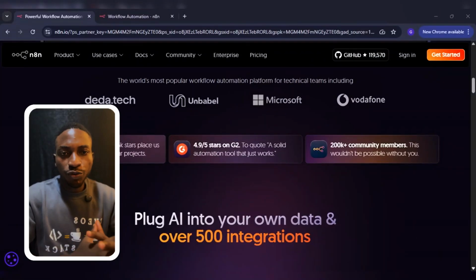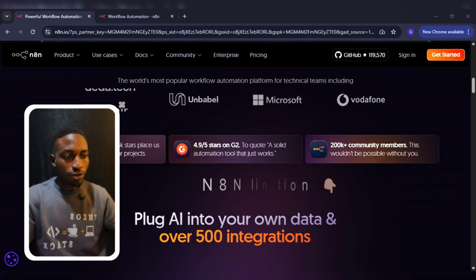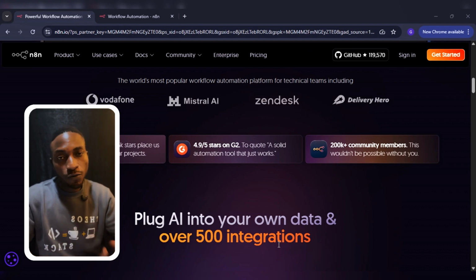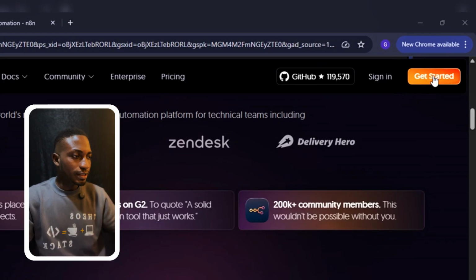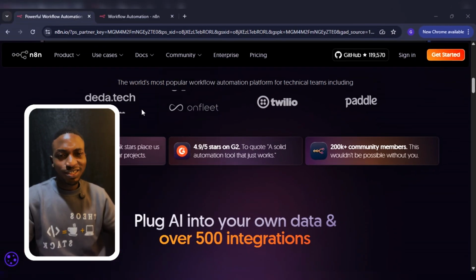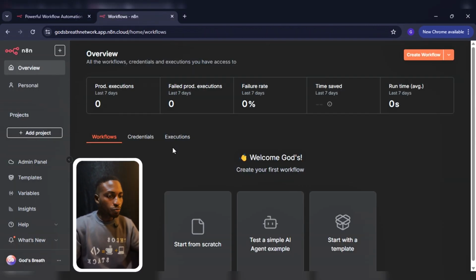So for this tutorial, we're going to use N8N. N8N is a platform that allows you to integrate a lot of stuff, and this is one of the best automation platforms right now for AI agents that is low code or no code. All right, so to get started, you're going to come to this space and click on Get Started. Once you click on Get Started, you're going to register, put in your details, your email and all of that. Then once you sign up, this page is going to open up to you.